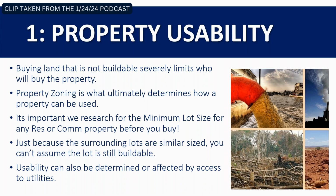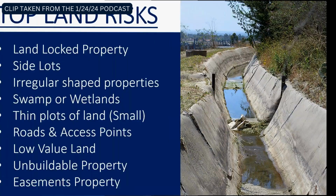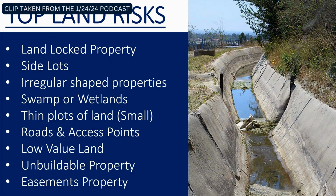So it's definitely something we're going to be researching as we're buying any type of property. Now, when we're talking about land and specifically land risk, there's a couple of different types. In fact, there's really many types. One of them that we're going to find is landlocked properties. We'll usually avoid any type of landlocked property because we don't have any legal access to the property.